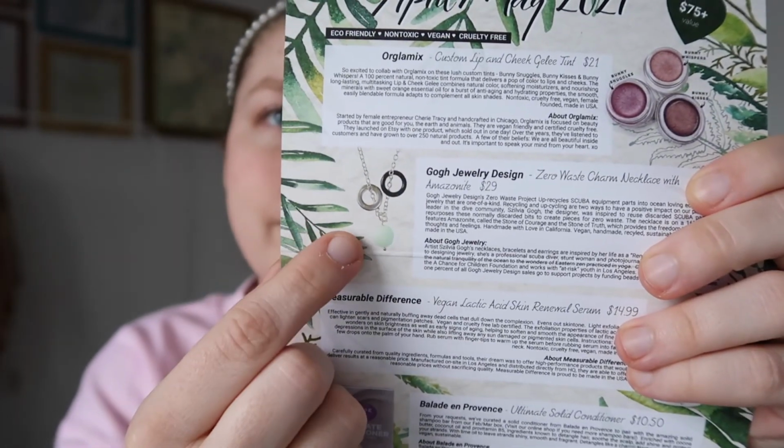Now, I will say the stone that I got is like white with gray marbling. The stone in this picture looks minty green, so I don't know what's going on with that. But this is not something I would wear. I don't find this attractive personally. That's obviously very subjective, so I'm gonna go ahead and sell it. If you think this is cute, hit up my Poshmark. I'll give you a good deal. It's just not my style at all. So that is a miss for me.